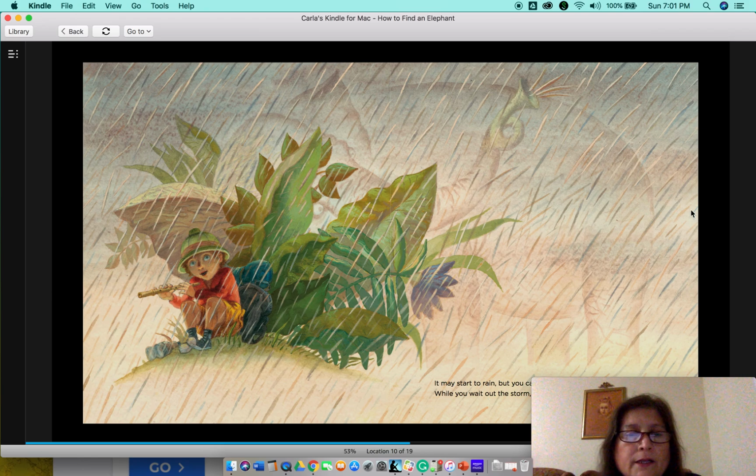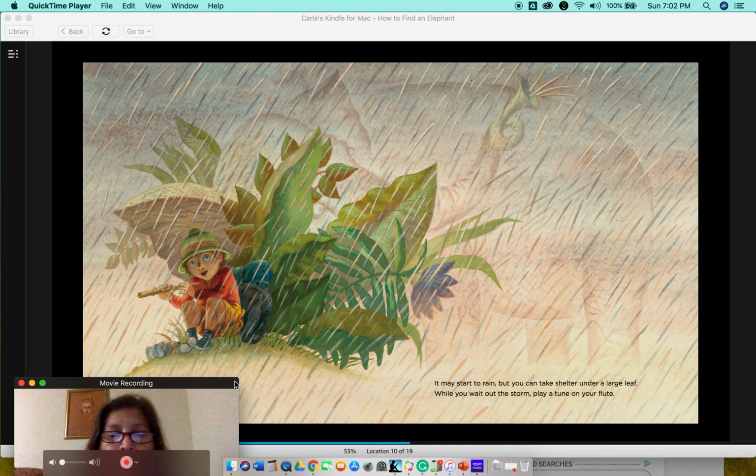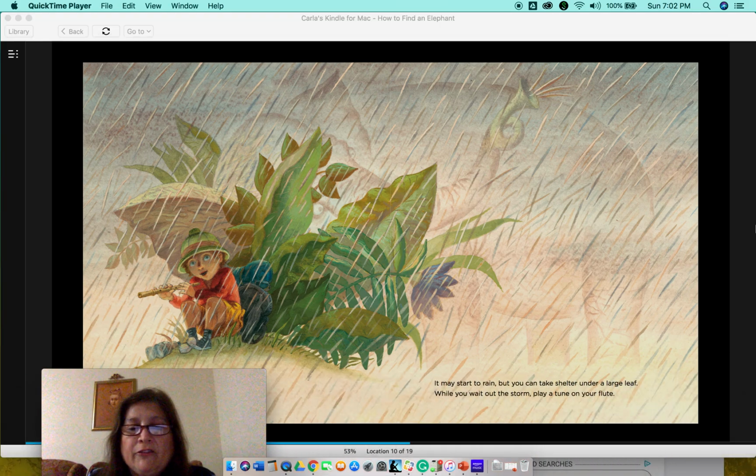Oh, look, it's raining. Do you see an elephant? What is this here? Oh, let's read to find out. It may start to rain, but you can take shelter under a large leaf while you wait out the storm. Play a tune on your flute. Is he under a leaf or he's under... Yes, you're right. Under the elephant's ear. That's right.